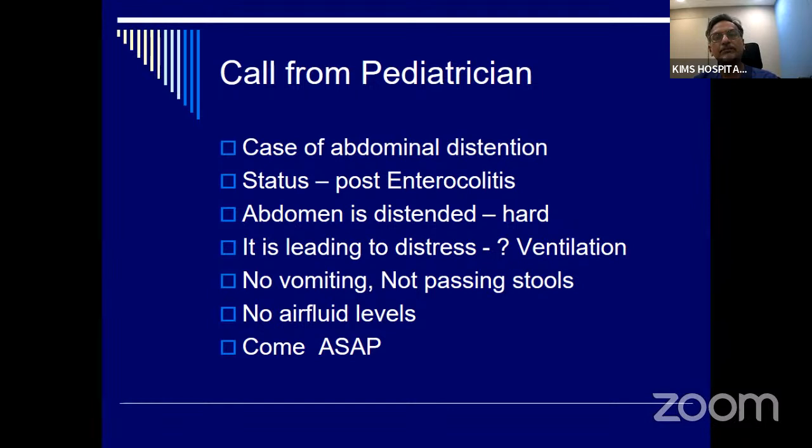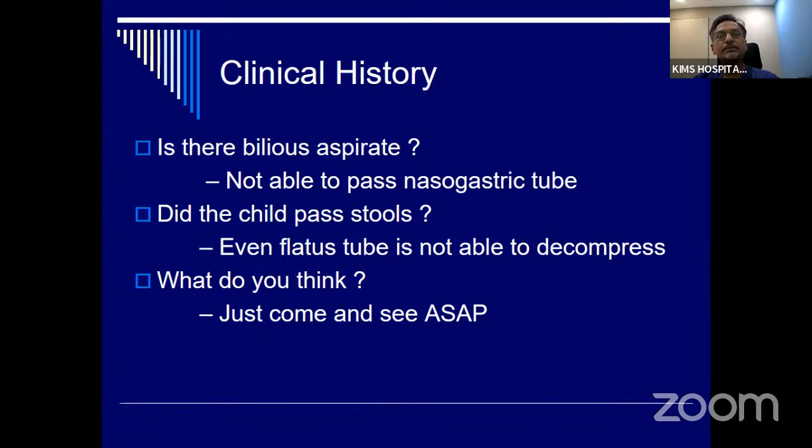So there's no vomiting, and the baby is not passing stools. I asked about the X-ray, and they said there is no air fluid level seen in the X-ray. What I understood is there is no bilious aspirate, there is no aspirate. They're not able to pass the NG tube also, and the patient is not able to pass stools.